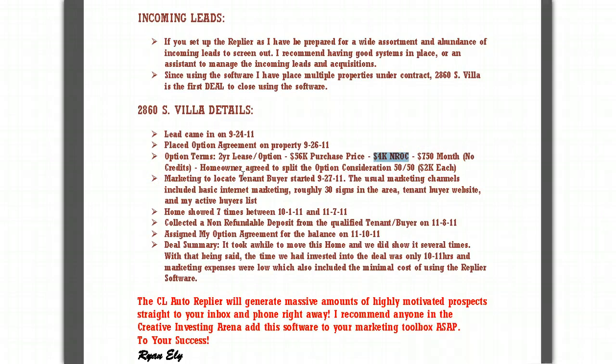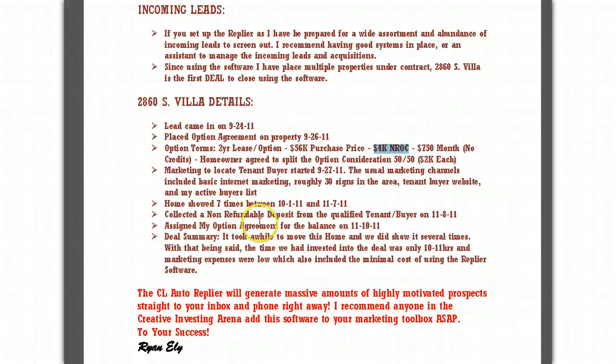What he did was, Ryan said he marketed to local tenant buyers on Craigslist 9/27/11, the usual marketing channels including basic internet marketing, roughly 30 signs in the area, tenant buyer website, and my active buyer list. Homes showed 7 times between 10/1/11 and 11/7/11. Collected a non-refundable option consideration from a qualified tenant buyer on 11/8. Assigned my option agreement for the balance on 11/10.